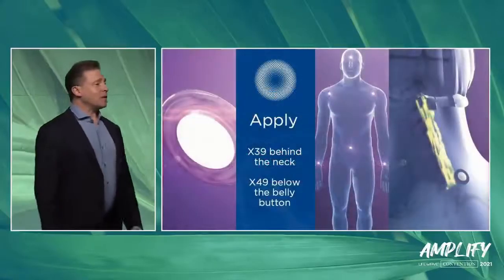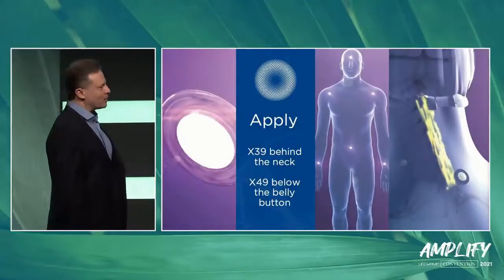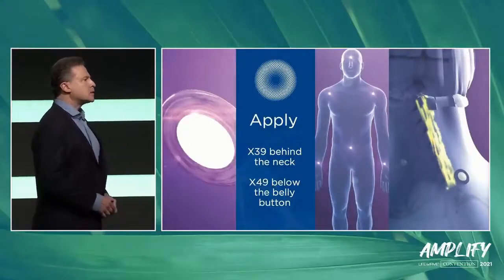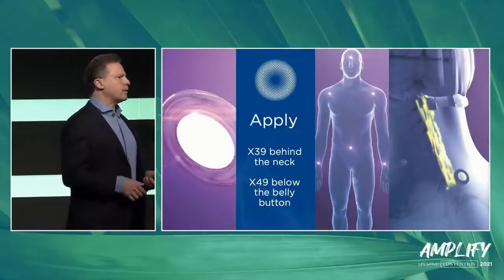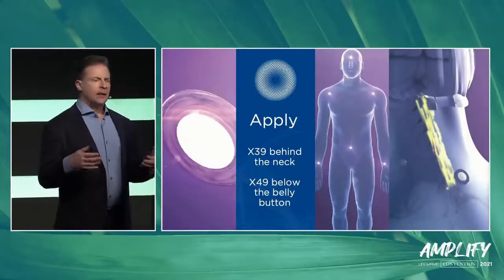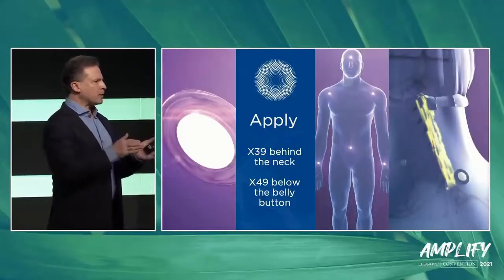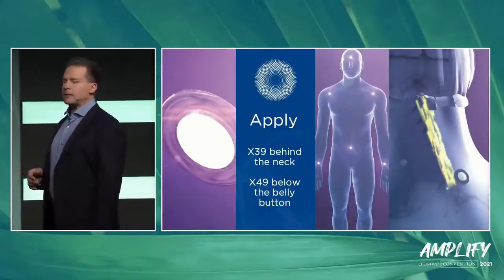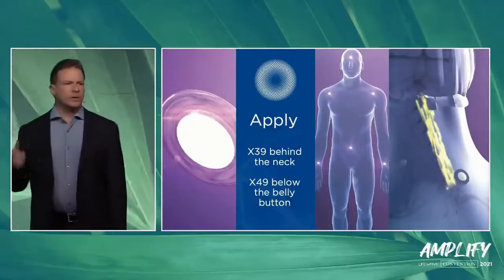Okay, so we haven't talked about where you put X49. Well, this is the beauty of it. It's incredibly simple. Just like X39, you can apply it just about anywhere on the body and it works. So in our clinical studies, we have people using it either behind the neck or below the belly button, and that's just a standard convention that we have. With government regulators, you have to be able to show that your instructions match with your clinical studies. So that's why we keep a standard convention. But in practice, you could put X49 along the front, along the back, on the right side of the body, generally. Anywhere you want to apply it, it's going to work.